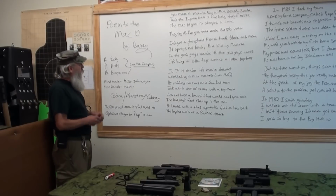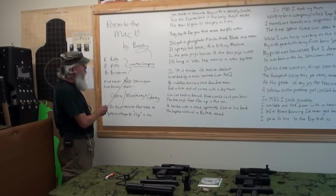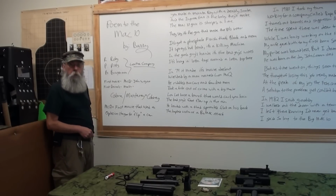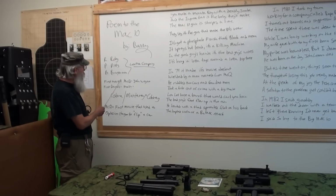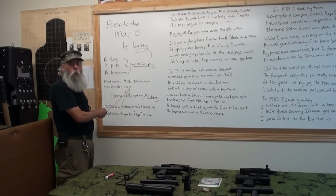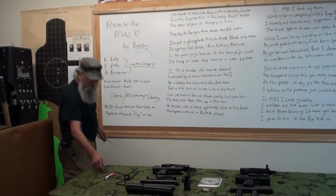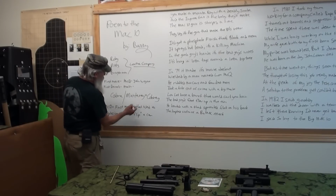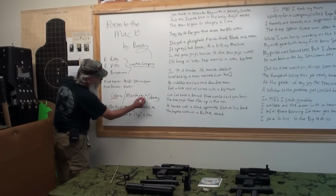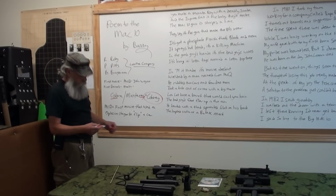Now, the first movie that a MAC-10 was ever used in was McHugh. In 1974, John Wayne introduced the MAC-10 to the public. That was the first movie it was ever used in. The first barrels were made by Marlin. They were very high-quality barrels in the beginning. The name Cobra comes from taking a cobra and a manta ray, a combination of the two creatures.